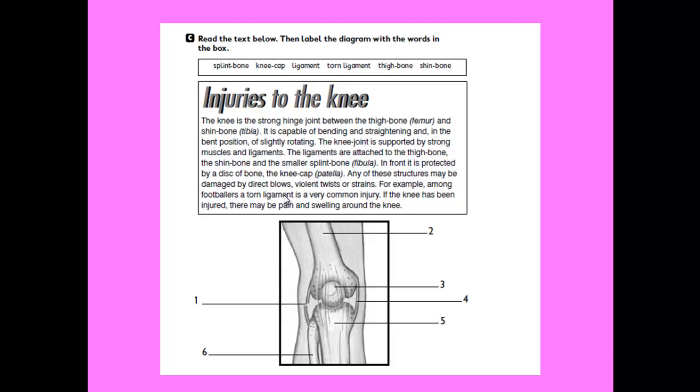Now let's do practice number C. Read the text below, then label the diagram with the words in the books. We have splint bone, kneecap, ligament, torn ligament, thigh or thigh bone, shin bone. Injuries to the knee. We will read now.